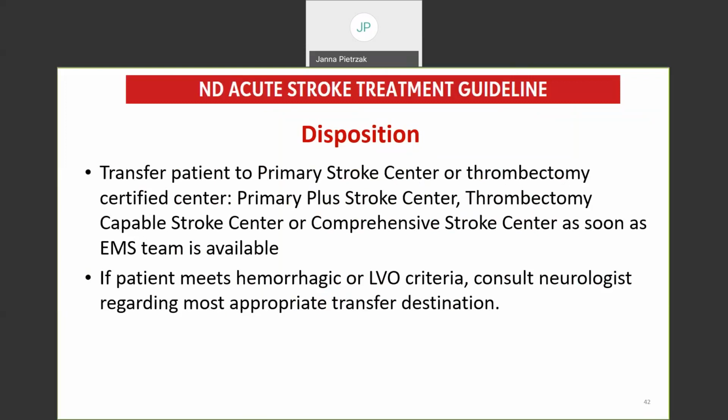What I would recommend is that if you have a patient that has either a hemorrhage in the form of intracerebral hemorrhage, subdural hemorrhage, subarachnoid hemorrhage, or a large vessel occlusive stroke, it certainly helps to seek a recommendation or advice from your neurologist in the appropriate location.